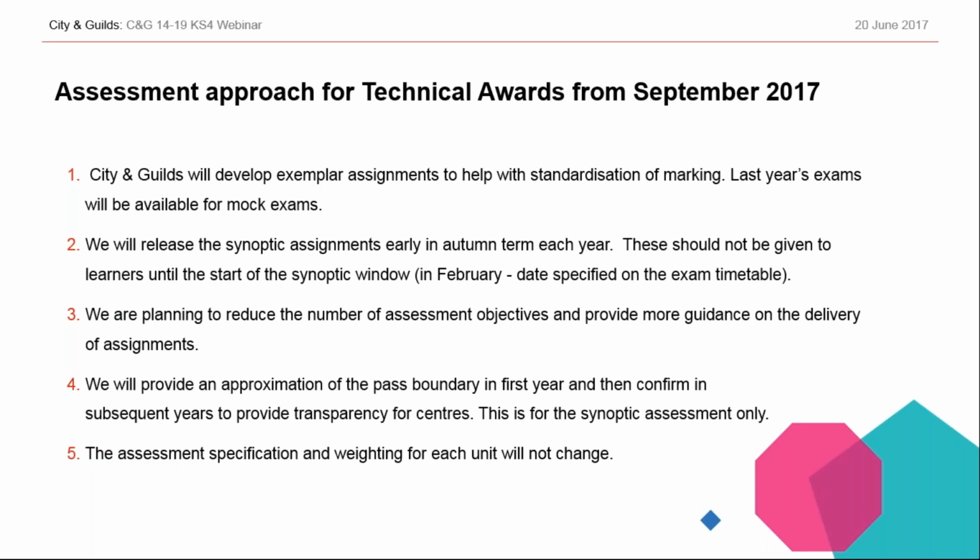We will release the synoptic assignments early in the autumn term each year. These should not be given to learners until the start of the synoptic window, which is in February. The date will be specified on the exam timetable.